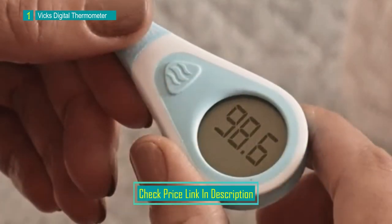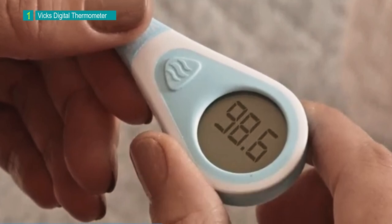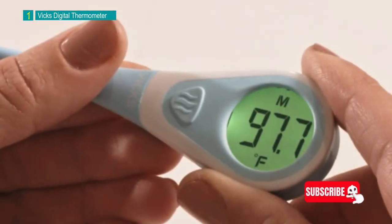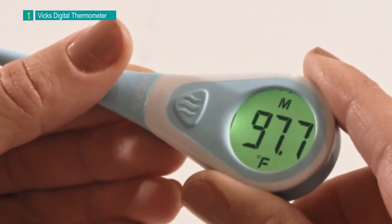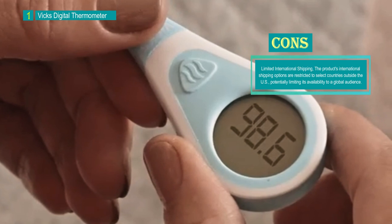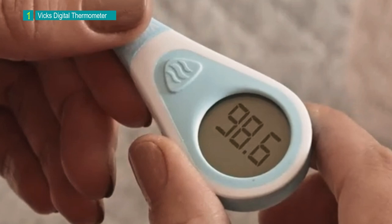In conclusion, the VIX SpeedRead V912 US Digital Thermometer offers a host of advantages, including rapid readings, intuitive color-coded display, and versatility for various age groups. While the battery-powered nature and limited international shipping might be potential downsides, the thermometer's performance, included features, and ease of use make it a practical choice for monitoring temperatures within the family.